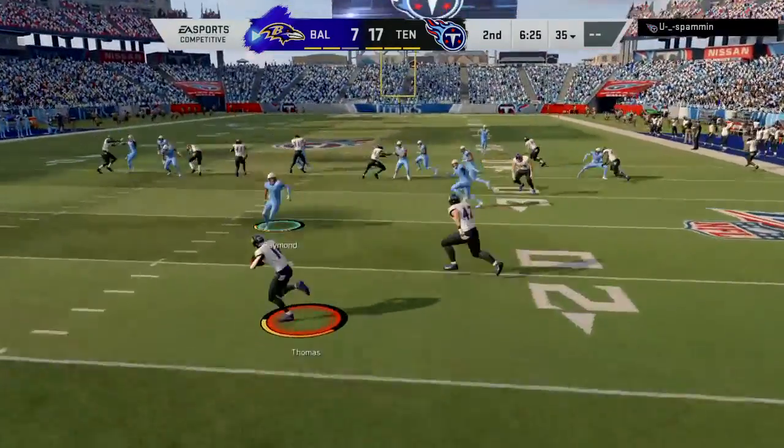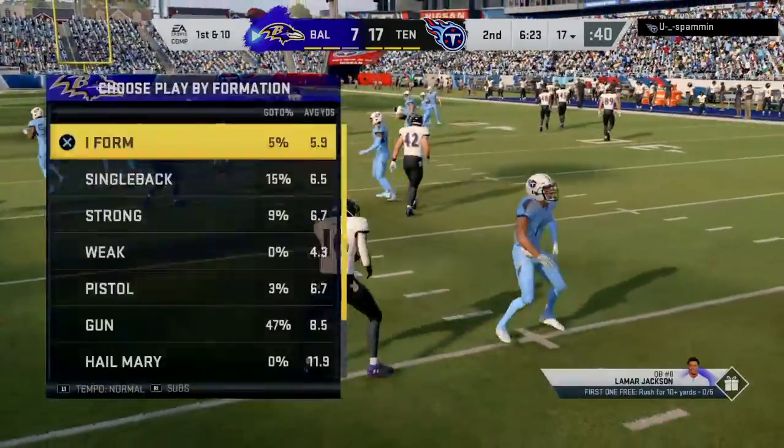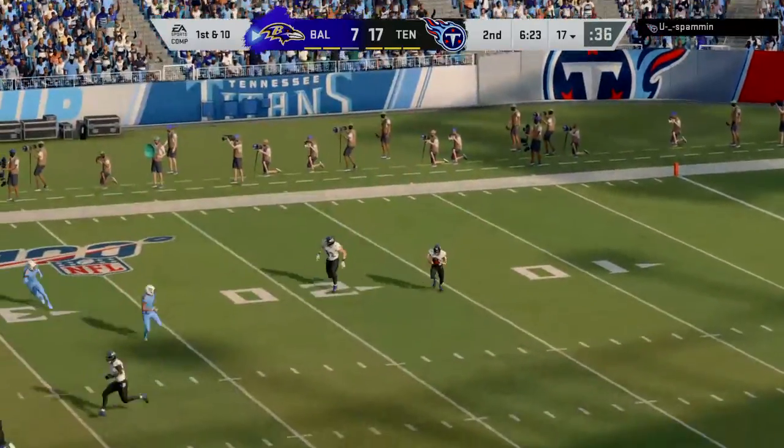This is taken just shy of the 10 here. And he will be brought down here at about the 17-yard line. At their own 17-yard line.